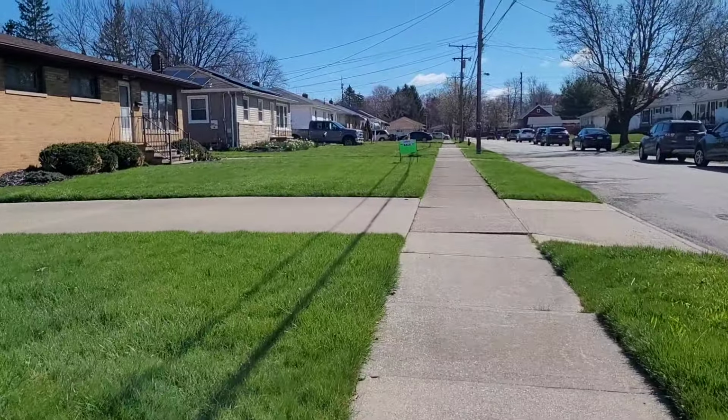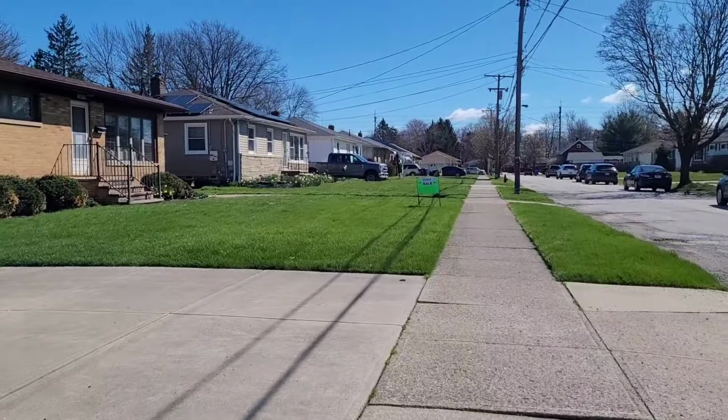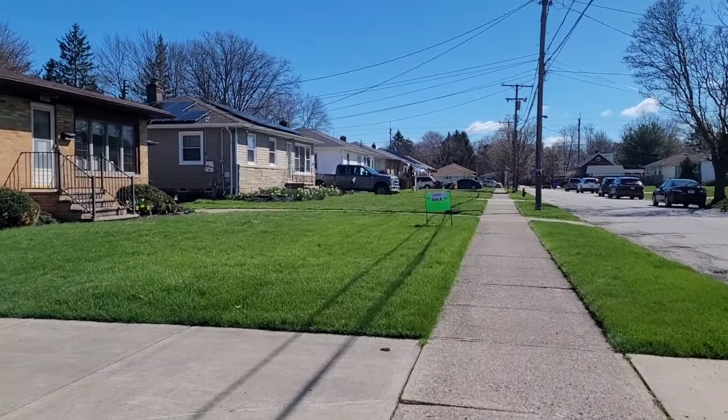All right, this one is a family-run estate sale. I just saw signs on the side of the road, so I'm excited about this. We'll see what we can find.